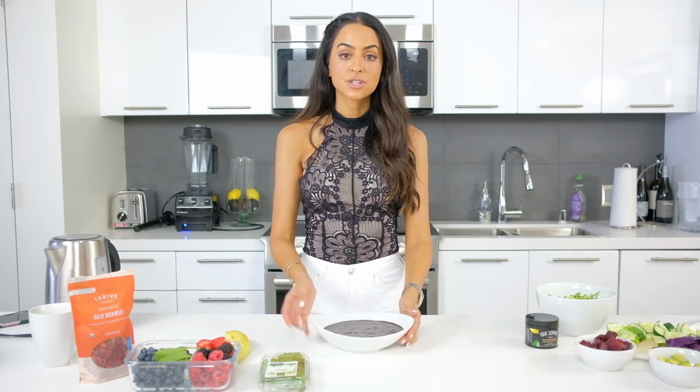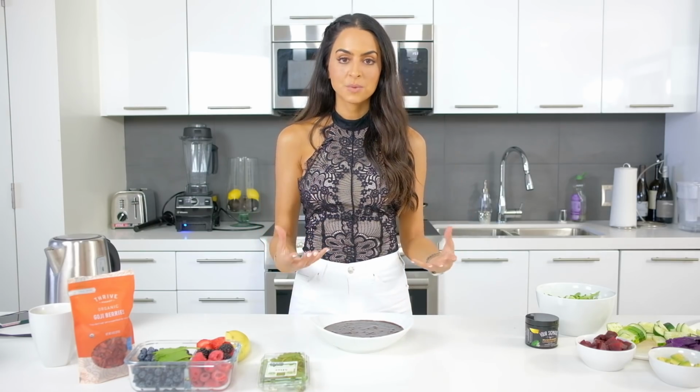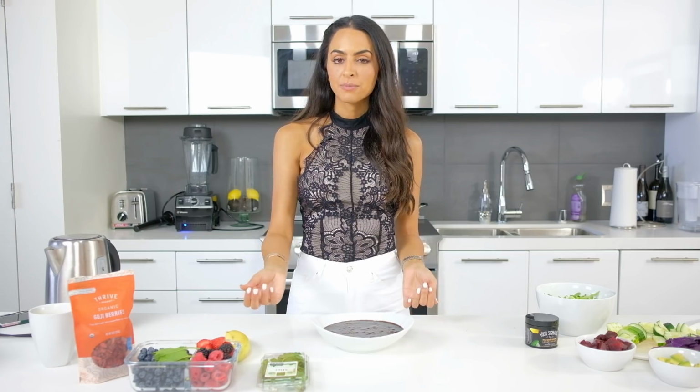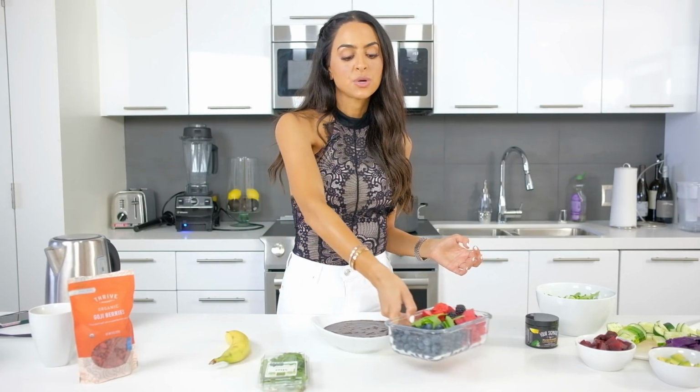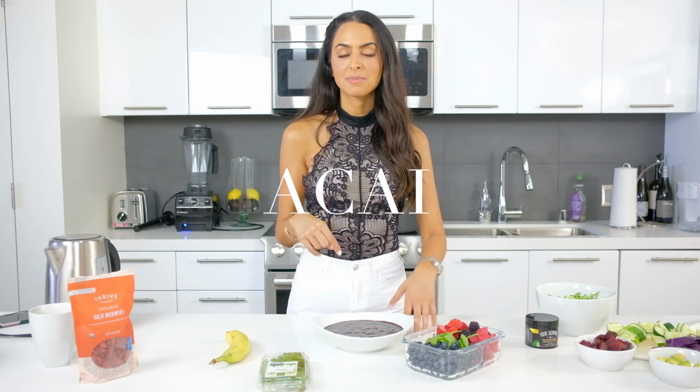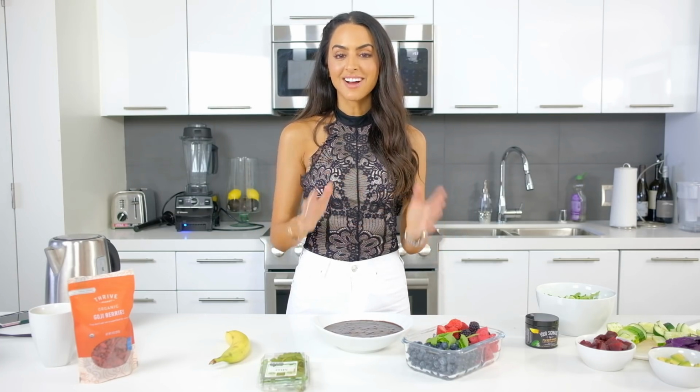So really this is just one acai pure unsweetened packet. You can do a half a banana, a full banana frozen. Right now we used a half a banana, and we're gonna top it with all this fruit. So if you don't know what acai is, it's spelled A-C-A-I. Some people think it's acai, it's pronounced acai. It's this really rare, amazing superfood fruit.